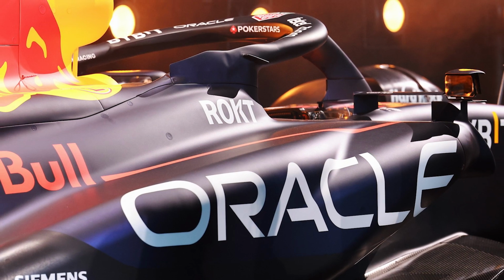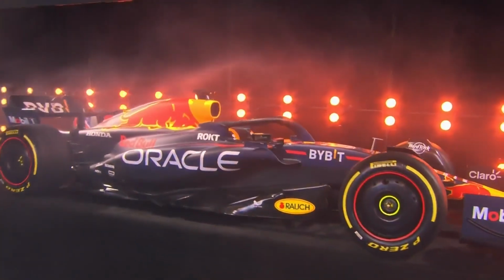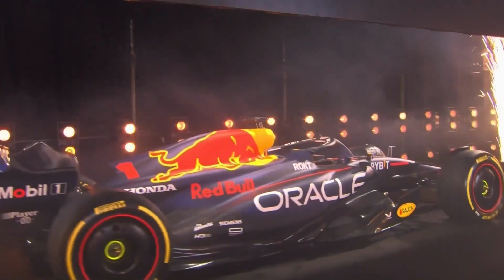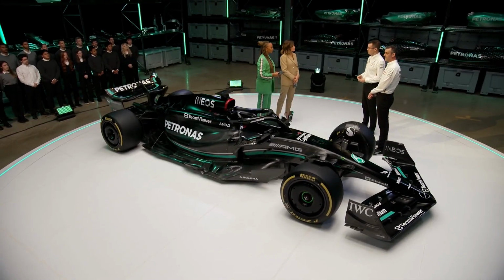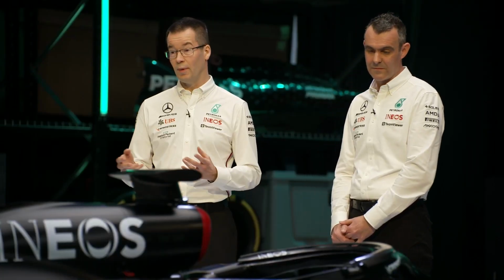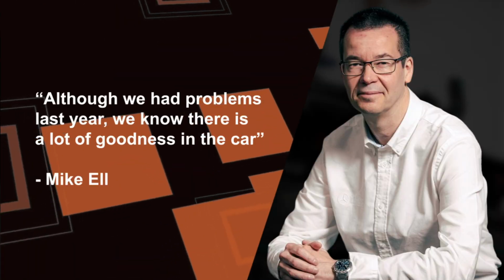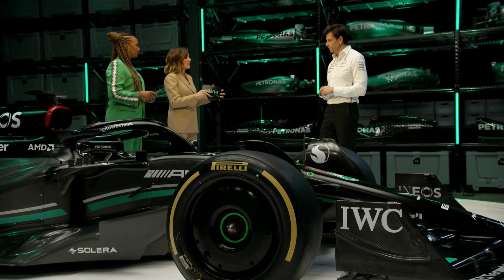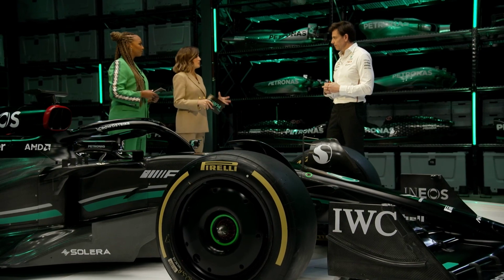The team thought about changing to the Red Bull style, but decided to continue to develop their sidepods from last year. I mean, that's a very risky strategy, as it could make the Mercedes look pretty silly if it still doesn't work. Technical director Mike Elliott said that, although we had problems last year, we know there is a lot of goodness in the car. They are going to need a lot of goodness from the car to catch up to Red Bull.